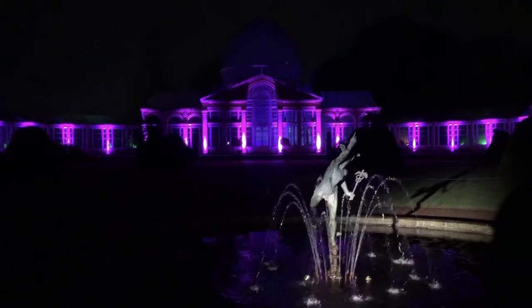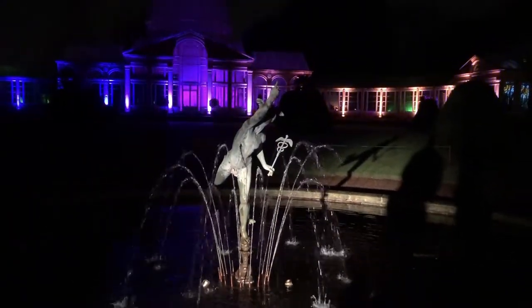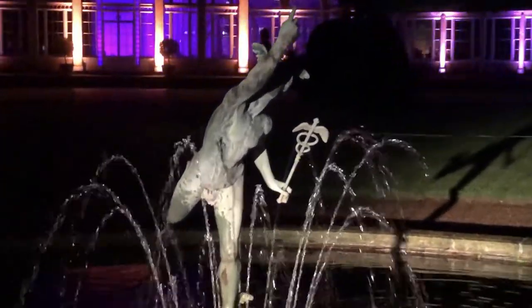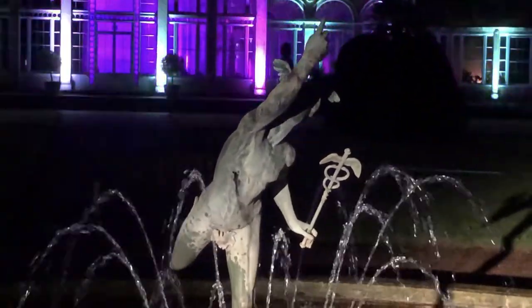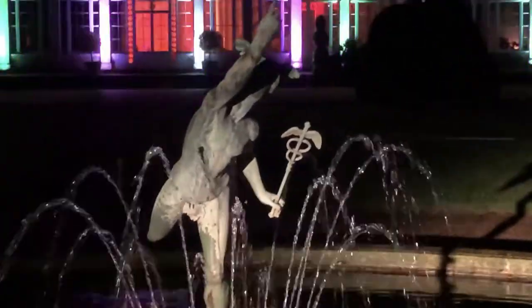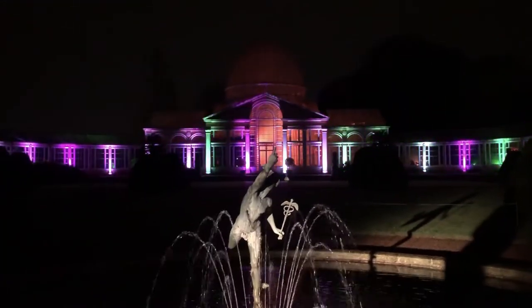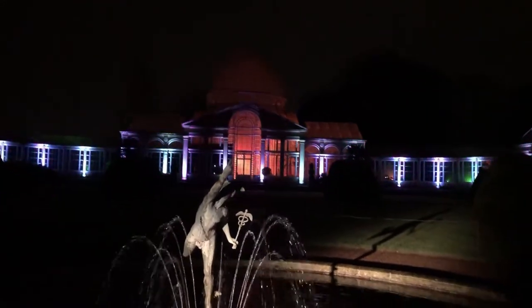Hey guys, so this is the conservatory. This is a little pond. And a little statue. Looks like a statue of a devil holding the medicine sign. It's Mercury. The winged father. What does he have between his legs? That was a figure leaf. Yes. And this is the conservatory behind him. I think we can actually go in as well. What are we going to do inside? Oh, watch some more of the light show.